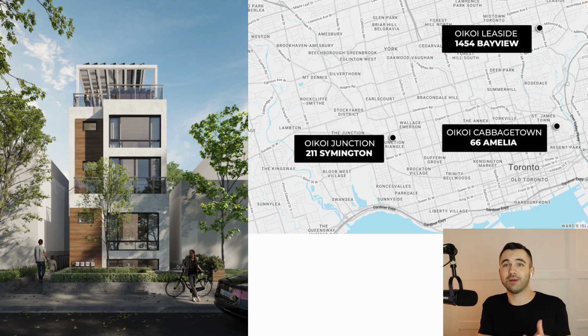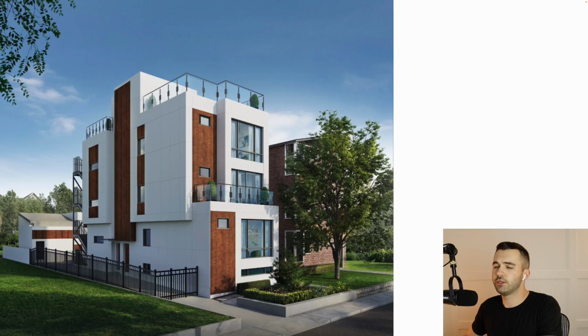So something I failed to mention in my cinematic intro there, and probably my favorite part of the project, is that if you buy one of the 3 units in the main building, you actually get title to one of the 3 studio units in the basement. So the basement in Oikoi's micro communities are as elevated as possible to allow for maximum natural light. And then there's 3 individual suites ranging from 150 to 300 square feet. So essentially the size of a hotel room, each with their own bathroom. And those can be used as a granny suite, as a 3rd bedroom, as a home office, as a gym, as storage.